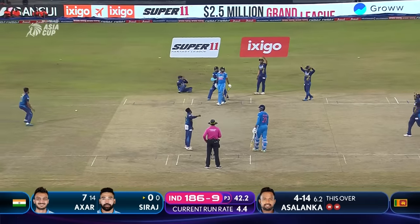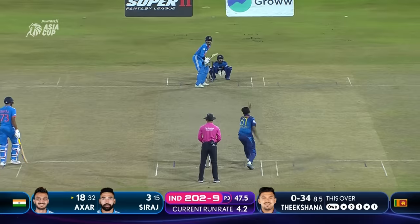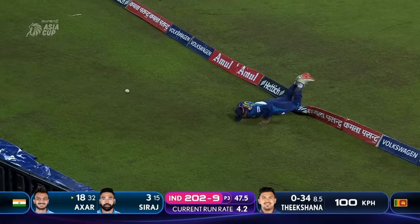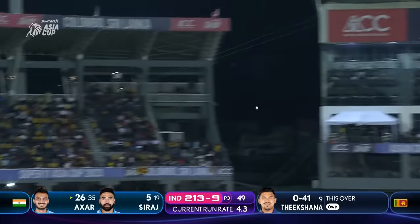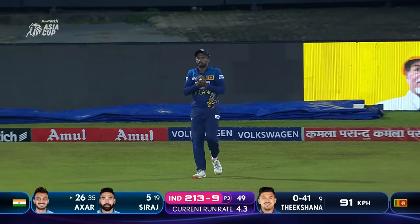And struck on the pads outside the line. He's bowled beautifully. He's bowled smartly. That's in the air, and clears the boundary. That's a good hit, and much needed six. Down the track, he's not quite timed it, and it's taken at long arm.